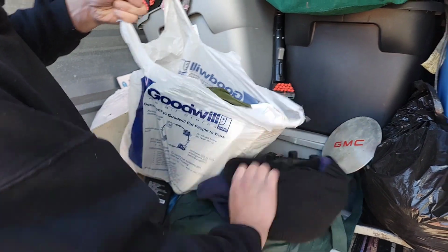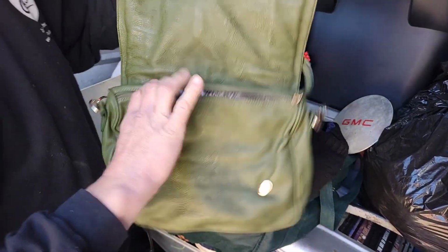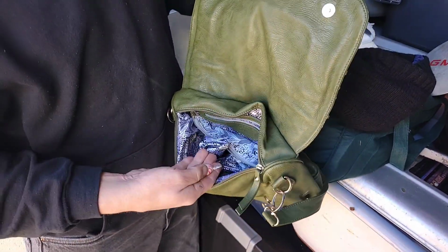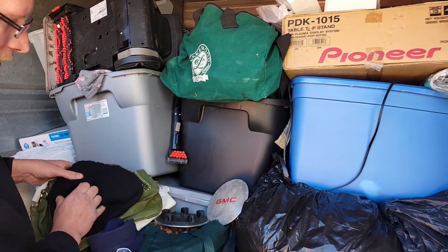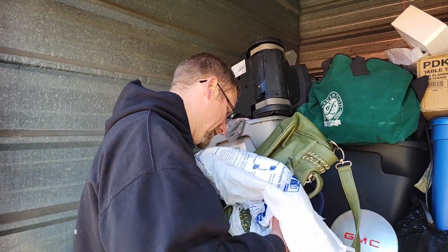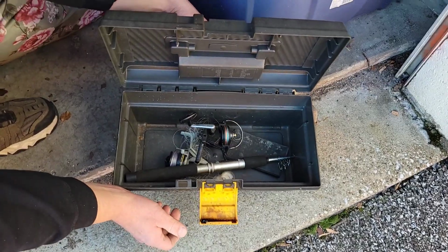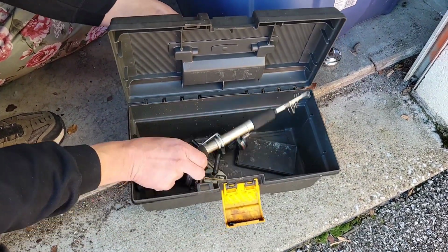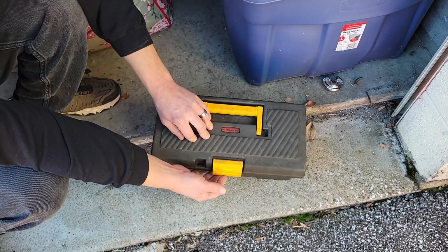Looks like a purse. Pretty nice little purse. We found lots of money and other things in purses. So. Man, what's behind the wall of stuff? What do you think, Shane? Hopefully more totes. We got a little toolbox down here and a fishing pole. Was not expecting that. That's an expandable fishing pole. That's pretty much priceless. Take it anywhere you need to go.